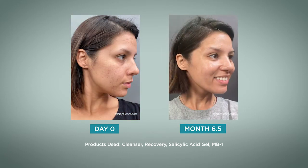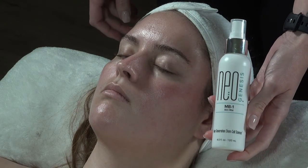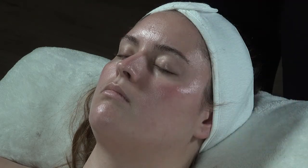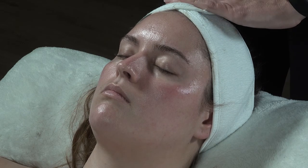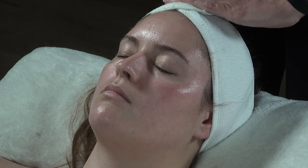And again, that MB1 is quite nice to put on the surface of the skin because that MB1 is going to help bring in oxygen flow. The MB1 actually has live bacteria, and those live bacteria will kill some of the viruses. They're called bacteriophage that are present in the acneic skin, and those bacteriophage induce inflammation. So that MB1 is also an important ingredient to use in the mix of things.